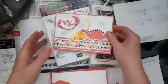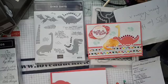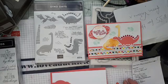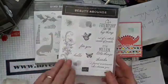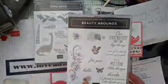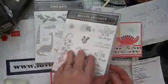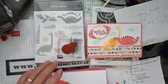So as well as the Dino Day stamp that I've obviously used to stamp our dinosaurs, I've also used another stamp set, and this is a stamp set that keeps popping up just because it does some really fabulous background effects. So as well as being a beautiful stamp set in its own right with this lovely flourish in the butterflies, I love this splatter effect, but for this particular card I've used the larger of these bokeh dots to create a background. So let's put that on our block just there.